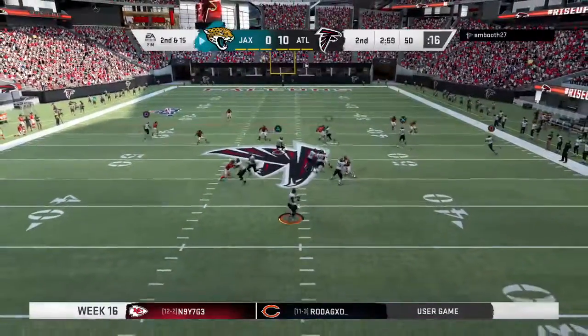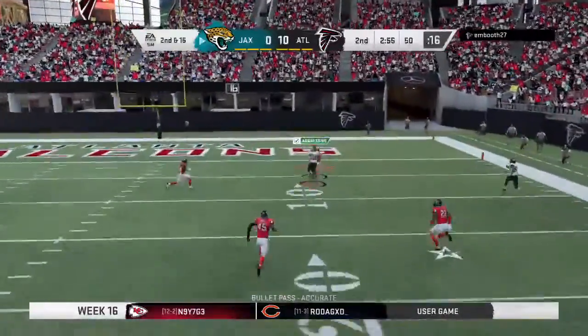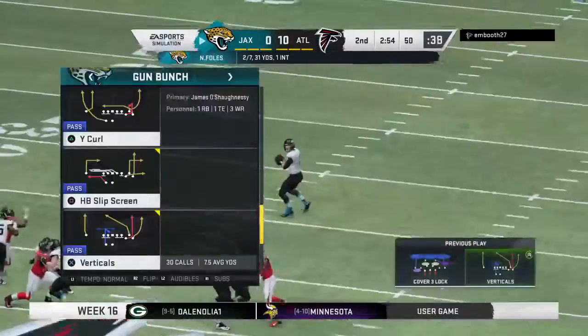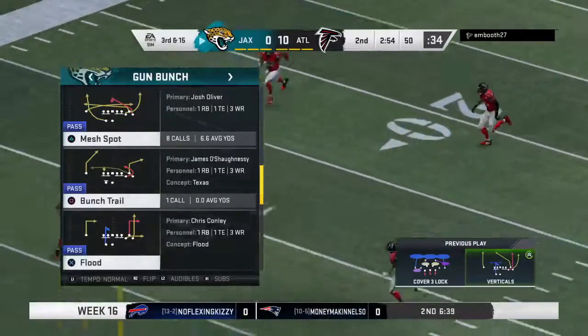From the midfield stripe, they'll look to throw. He'll rifle this one deep right side. And this is going to wind up incomplete. The coverage there too strong on the deep ball, and now they face a 3rd down.